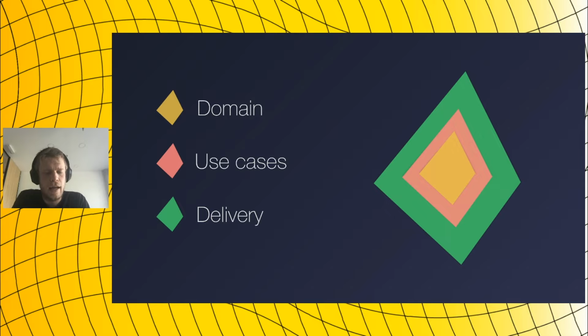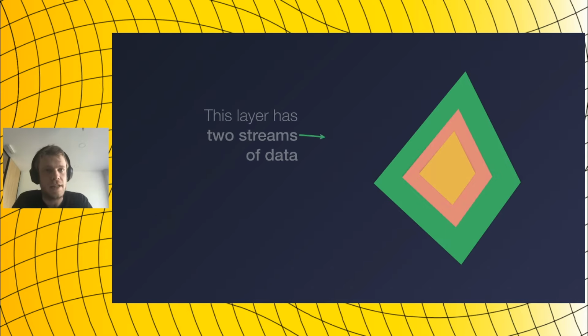So let's talk about the delivery, right? The delivery layer mostly gets data and displays data from different sources. And it mostly does so from 2 different streams of data. It does it from external APIs, for instance, when you request something from your backend application, from local storage, from cookies, whatever. But it also gets data from the user, right? So for instance, when a user clicks on a button, when they fill a form, this is also data that feeds our use cases. So having this distinction of these two streams of data is kind of useful as well.